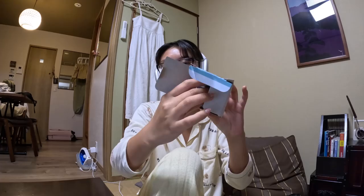I got chest fin and flesh, and you have to build it. I'm gonna do that.